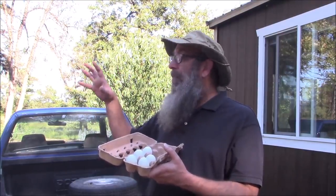But see, I moved their coop and I put in new nesting boxes and took their old ones out. So Mary Tyler Moore hasn't laid any eggs since then. So these are all over a week old. These are close to two weeks old. So I am not expecting any of these to hatch. This is just, hey, I've got them, might as well give it a try.